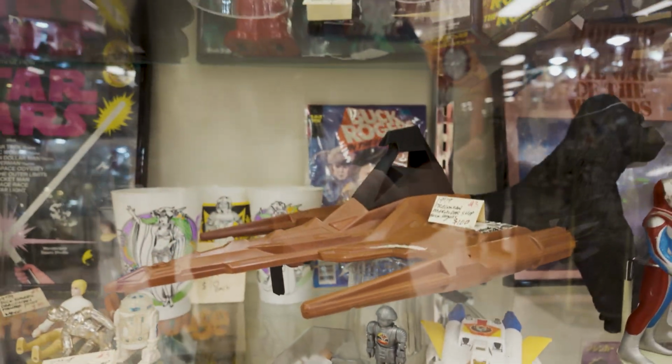You too. All right, guys, we had another successful day toy hunting. Of course, we went to Walmart, then to Target, and then to the Metcalf Antique Mall, looking for both modern and vintage toys. And so first up, let's take a look at our pickups.